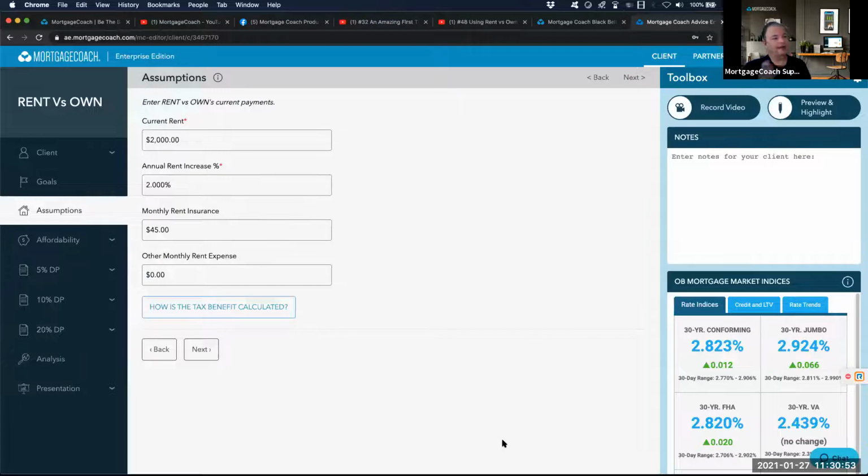Now, this is where you have the ability to paint the picture of what the borrower's current situation looks like as a renter. You can see they're currently paying $2,000 a month. When their lease comes up for renewal, that landlord has increased their rent year after year, say by a factor of 2%. That's a great question to ask your clients, by the way: how do you feel about having an adjustable housing payment?